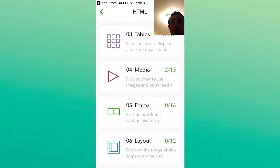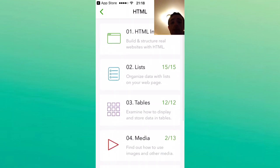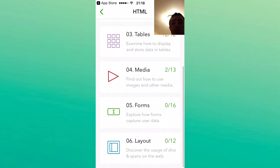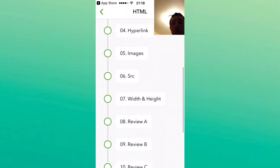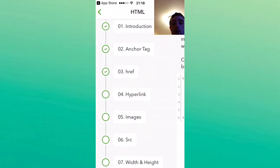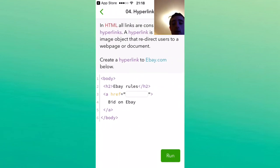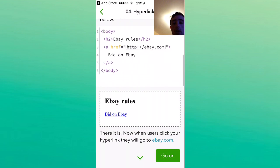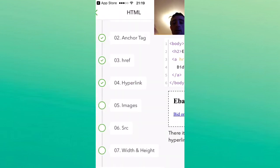You basically have six different topics they cover, starting with HTML, and there's 13 in this one, 16 in that one, 12 in that one. We're just going to tap on where I'm at right now, media. It shows you how to code different things, and it's really interesting. It even shows you how to do it, and if you get it wrong, it won't work when you run it. If I press run and it's the wrong one, I have to try again. When you run it, it shows you exactly what it came out to be. So we're going to do eBay, and it shows you the code and what it actually comes out looking like. I think that's really, really cool.